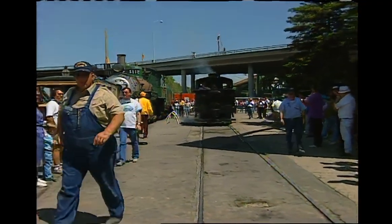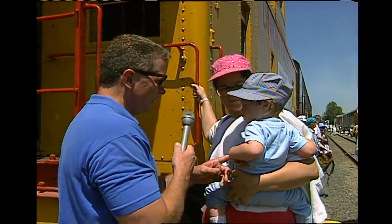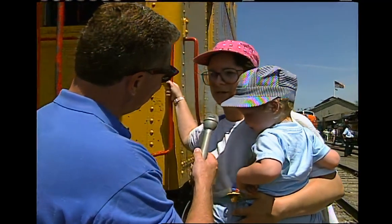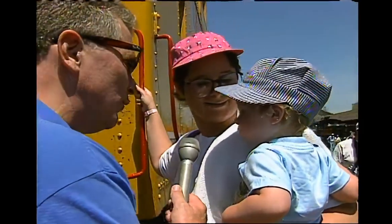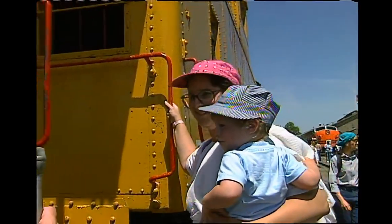Now, we're getting ready to go up and take a tour of the caboose. That's right. Now, what do you think your child here is going to think about the caboose? Well, he likes cabooses. That's why we're going to go up in the caboose. What do you mean he likes cabooses? He does. He points them out whenever one goes by. Can you say caboose? He says he'll say it when he's inside. Well, have fun on the caboose.